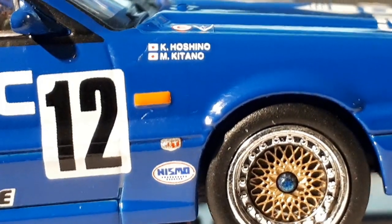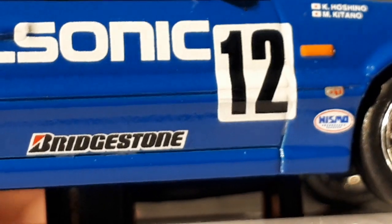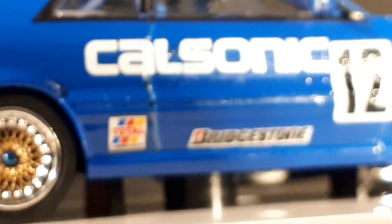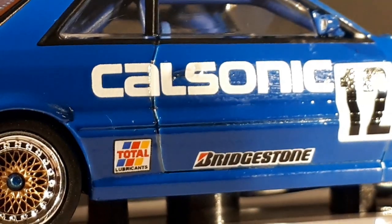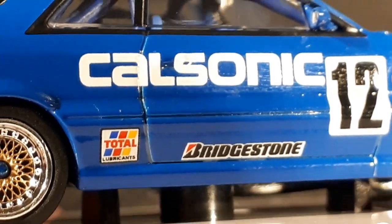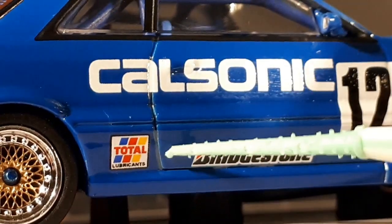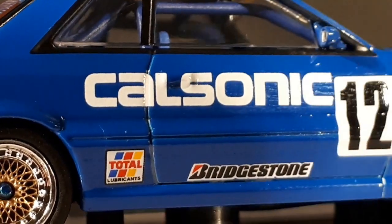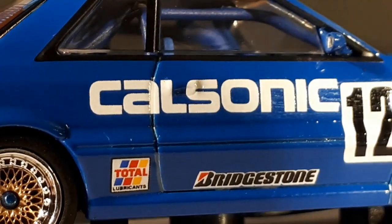The race car drivers' names, Hoshino, Kitano, look good. All this printing, is it decal? It's a decal. That's one issue with the Inno64 I'm not a fan of. They don't tampo print their graphics in most cases. You can see the gap there in the door, how the clear decal just covers that air. So that detracts from the realism for me. And then it might crack in the future, which is more bothersome. There is a molded door handle here, but can't see much of it.